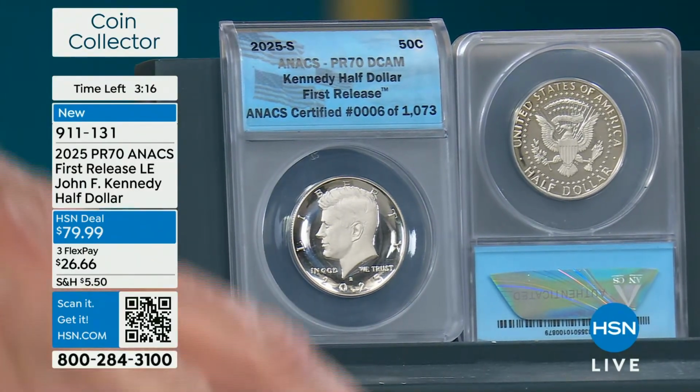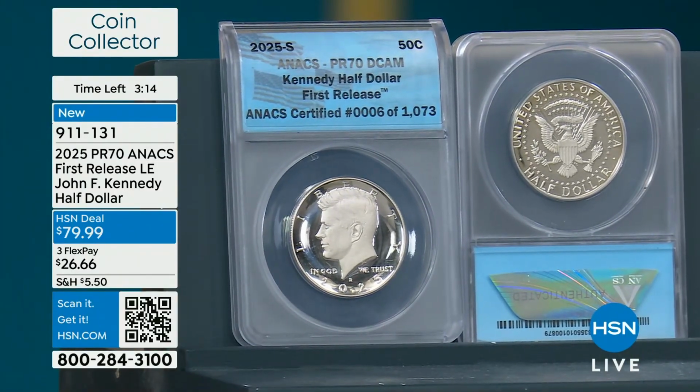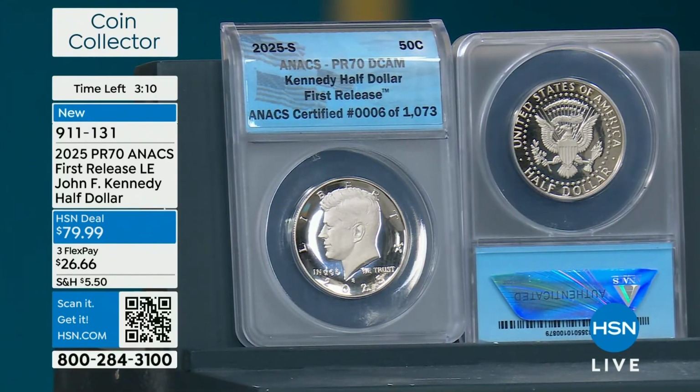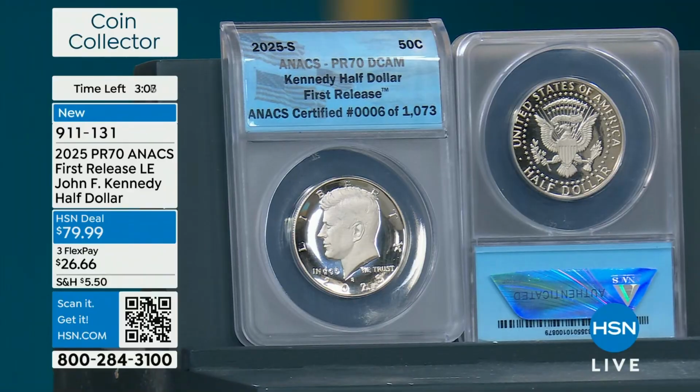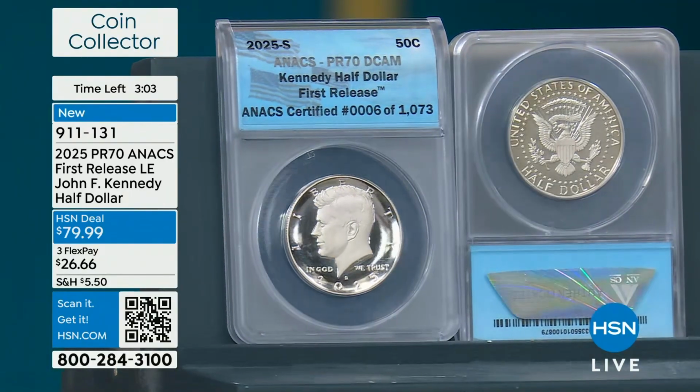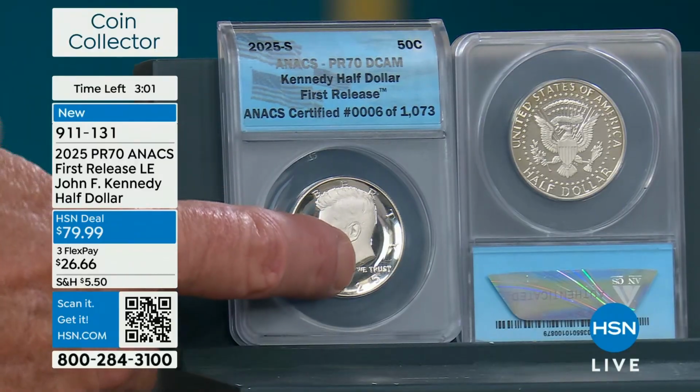But now you have the fact that it's 2025, going to be one of the rarest proof sets, and it's the last year of the Kennedy half dollar, this Kennedy half dollar design. Now all of a sudden the desirability of this coin has doubled, tripled, quadrupled, yet my price for this batch remains the same.